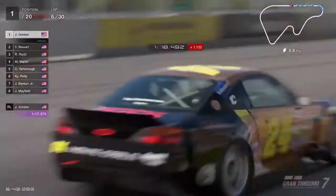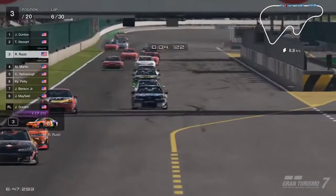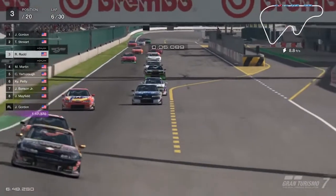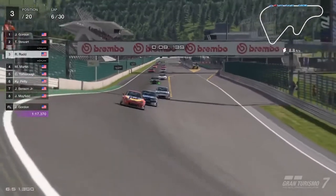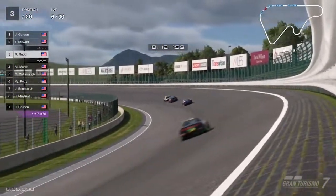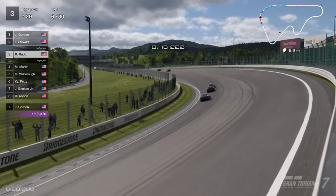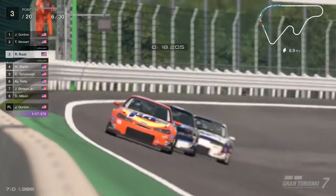Ricky Rudd's fallen back a fair bit. Something might be going wrong on his car. We see pretty much no cars have lost. I don't want to say the lead draft because there is a bit of a gap right there, but they can still all see the leader going into turn 1.